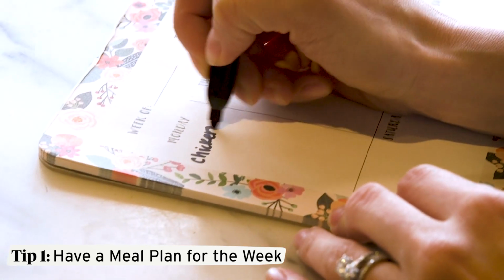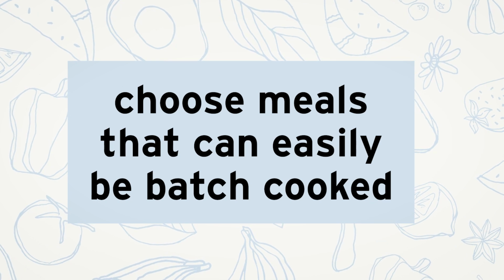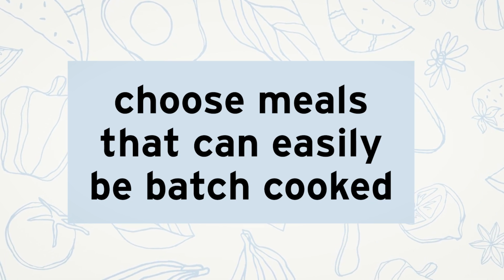Another reason that meal planning is really great is because it allows you to save time by batch cooking earlier in the week. So let's say you have rice, you make a double batch, but because you have a plan for it, you know that it's not going to go to waste.